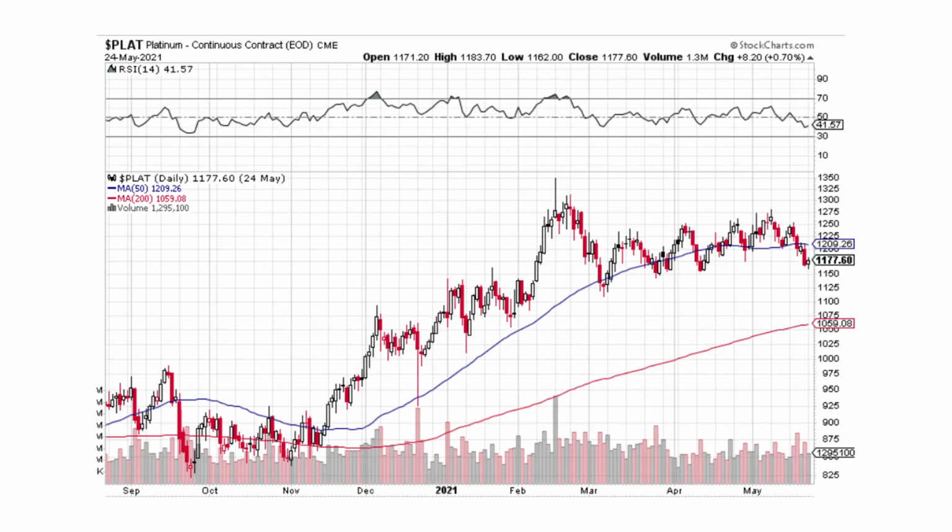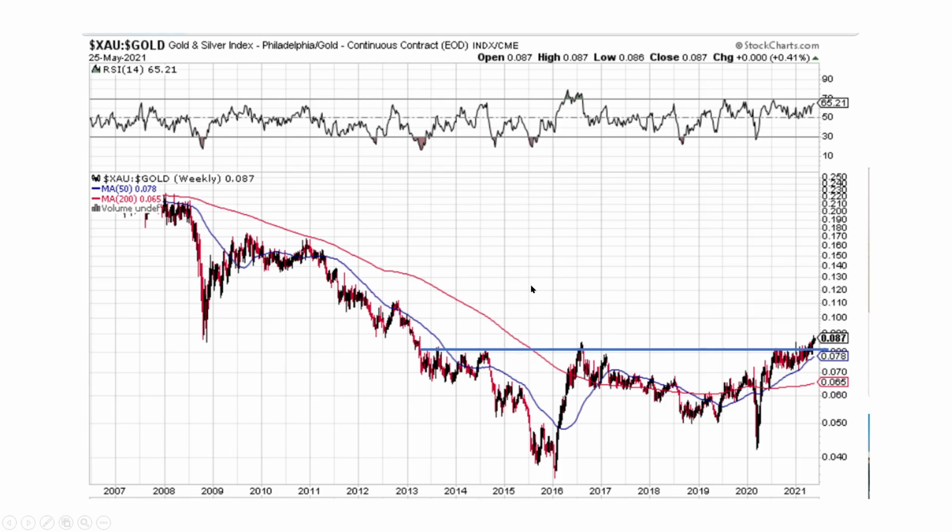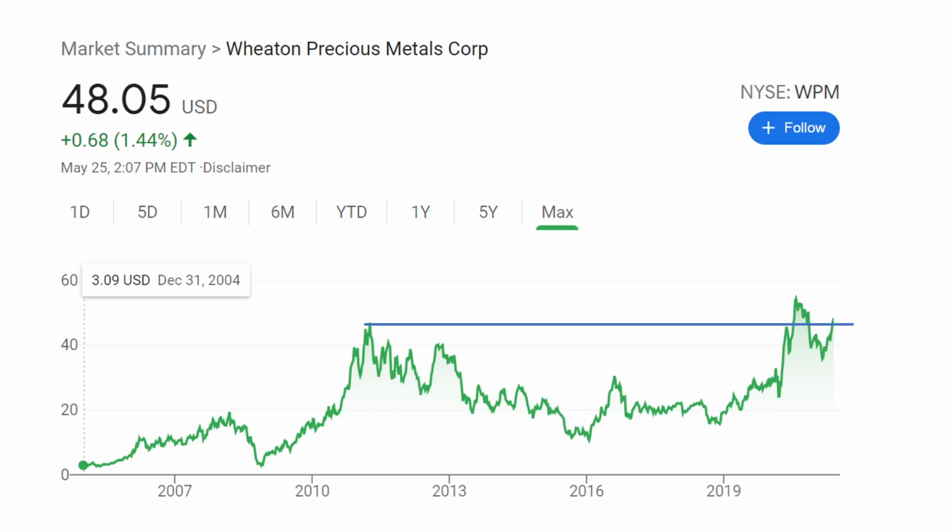And we have the mining companies outperforming gold right here. If we're seeing this outperformance as well, we should be seeing the mining companies kill it. We should be seeing them breaking out of their all-time highs to the upside, ready to move. We are seeing that in wheat and precious metals here in this royalty company. It is ready to go. So that's one that looks like it's putting in basically a cup and handle type pattern, which could move massively to the upside. Massively.